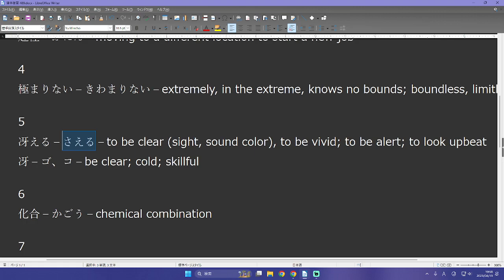Saeru. Hoka ni go or ko is to be clear, skillful, or alert. Much like what would happen if you saw blood dripping from the fangs of a nearby predator, it'll be very clear-headed and alert.